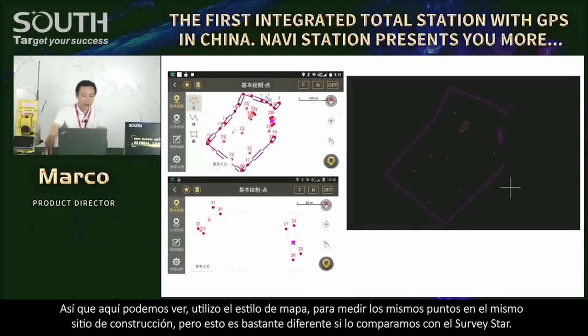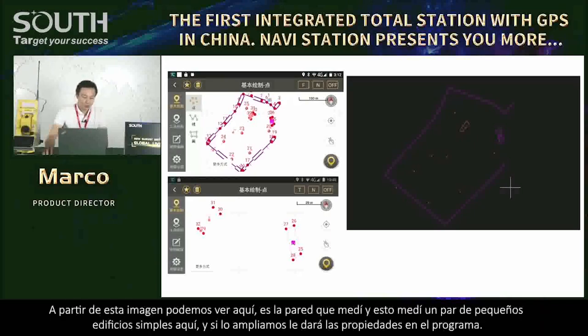So here we can see I'm using Mapping Star to measure the same points on the same construction site, but this is quite different compared to Survey Star. From this picture, we can see here is the wall I measured. And this, I measured a simple building here. When I enlarge it, the program will give you the properties.